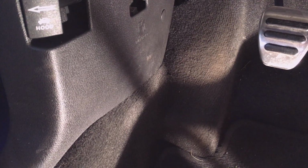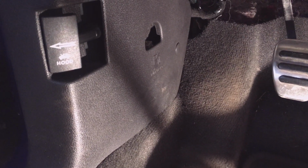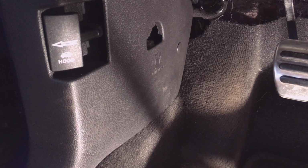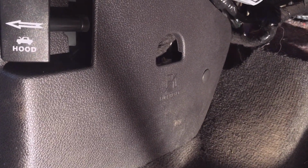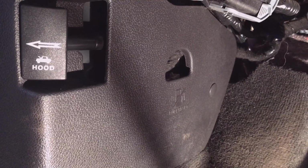The 2011 through 2014 don't have a switch located there anymore. They still have the same kick panel and the hole's still there, but there's no switch in there. And you see the little symbol that's on the kick panel for the fuel shutoff. On my car it's not there.